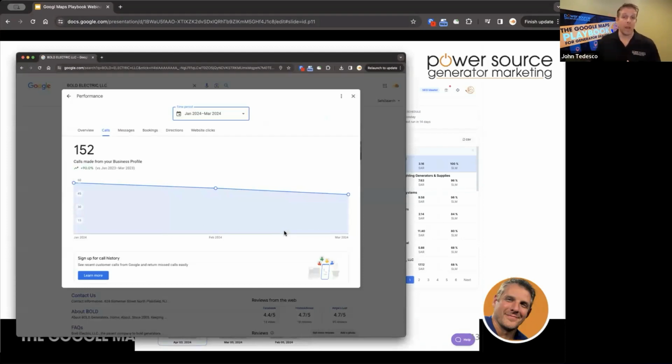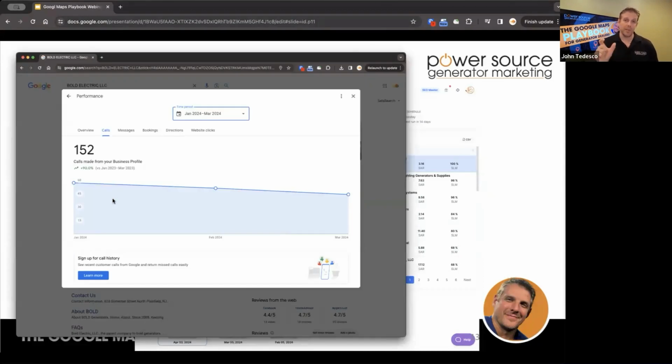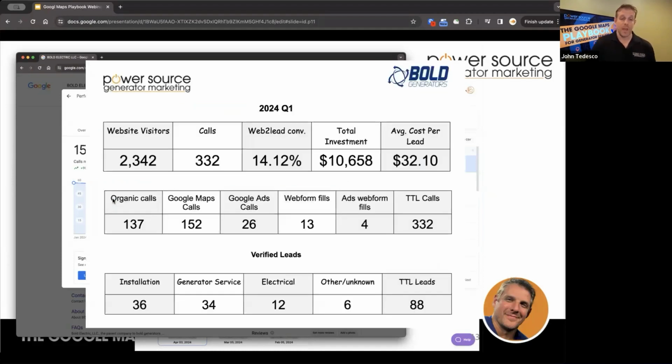And one of the other ways that we can track this is by calls. Who is actually calling that phone number that is on the Google Map result or that local pack? If I go back, you can see there's a phone number on the actual map listing. And we're tracking, in the first quarter, 152 phone calls and leads coming in from January to March from the Google profile. And when we look at the overall dashboard of everything that we're doing for this client, we look at the visitors, the calls, and web to lead conversion.